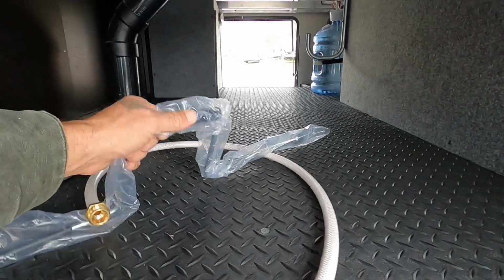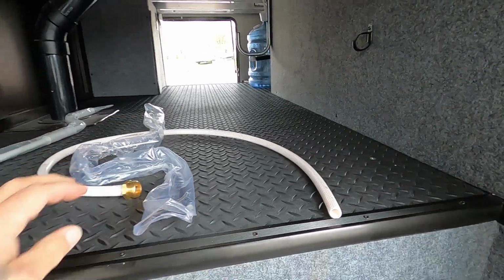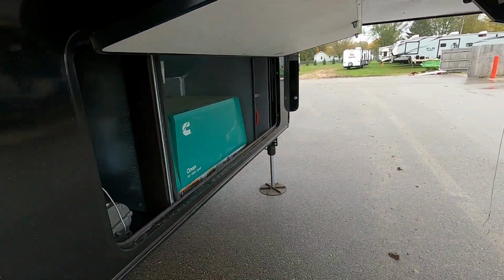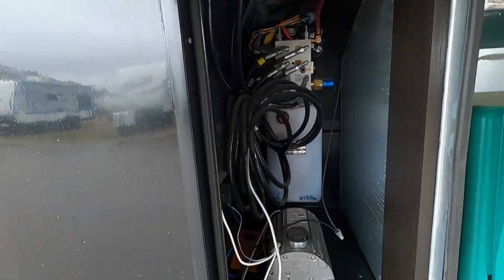Here's your hand crank for your spare tire. And this is your winterization hose. Propane here. And on the front, your generator. We'll crank that up here for you shortly. This is your leveling system hydraulics.